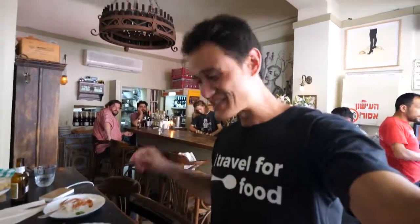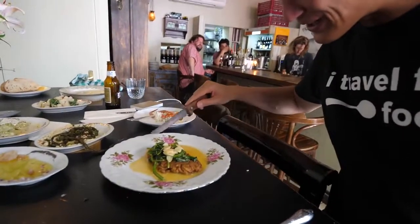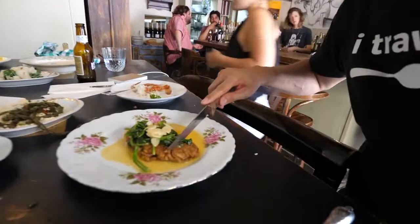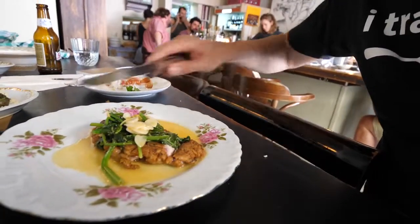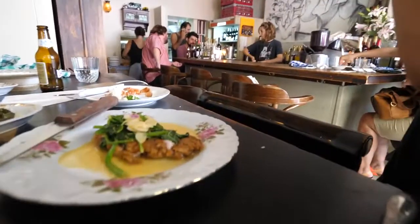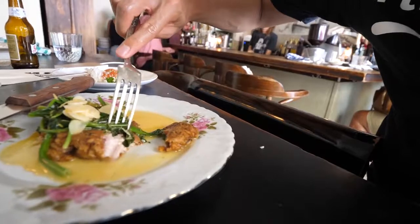The crab was amazing. Finished off with the crab, and now they served us one more dish to complete our lunch, and it is a veal brain, which is deep fried and then covered in, looks like some spinach and garlic. Oh, the tenderness of that. I don't think you even need a knife, actually. You could just cut this with your fork. Oh, look at the creaminess of that.